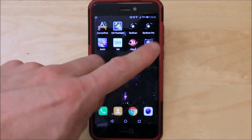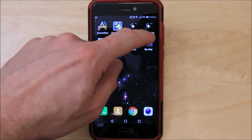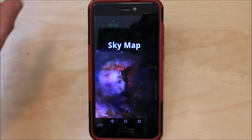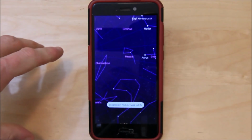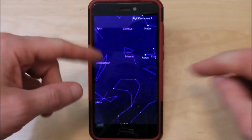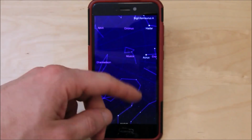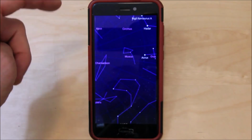Now these are only for Android phones. I'm going to show you the Skymap. This is the Skymap. This costs you nothing, and it gets good ratings. And the good thing is, as you move the mobile phone, it will take you through a variety of objects in the night sky.